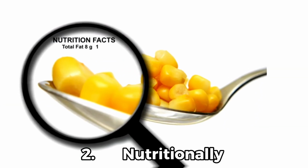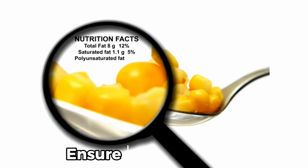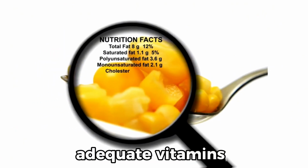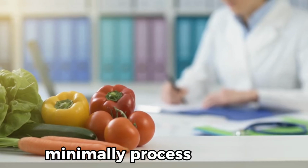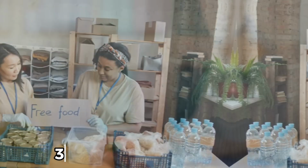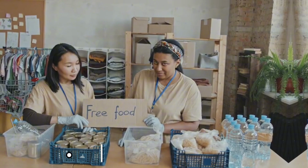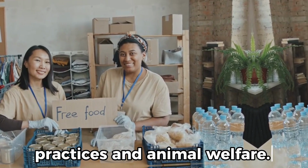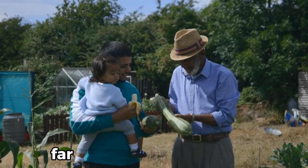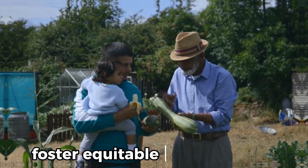2. Nutritionally balanced. Ensure meals provide adequate vitamins, minerals, and macronutrients. Prioritize whole, minimally processed foods for better health outcomes. 3. Ethically produced. Choose products that promote fair labor practices and animal welfare. Support local farmers and producers to foster equitable food systems.